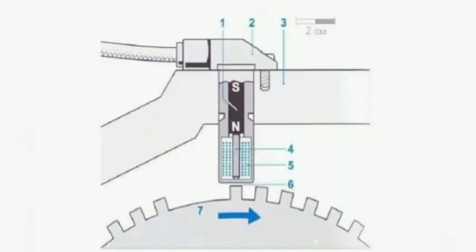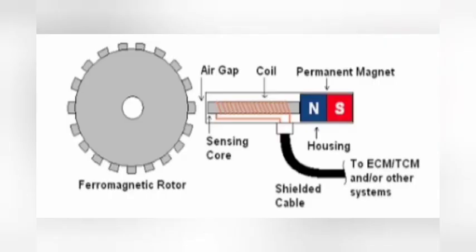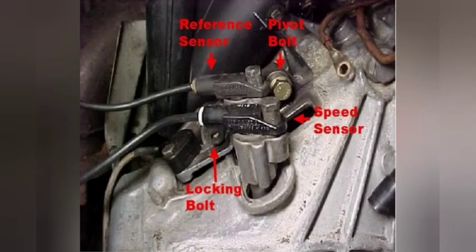Now, let's get into the working principle of the sensor. The engine speed sensor was built based on the variable reluctance magnetic sensing principle, by which a cylindrical permanent magnetic core with a coil wound around it, mounted on a stationary hub carrier or axle casing, produces a magnetic field which overlaps the rotating exciter ring.